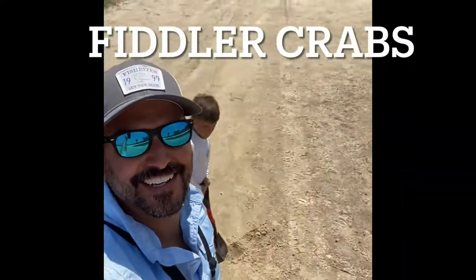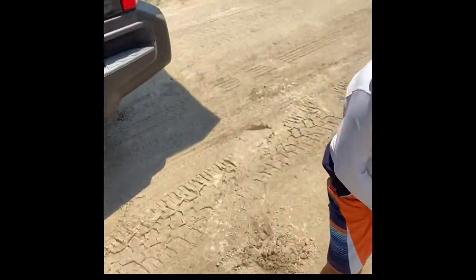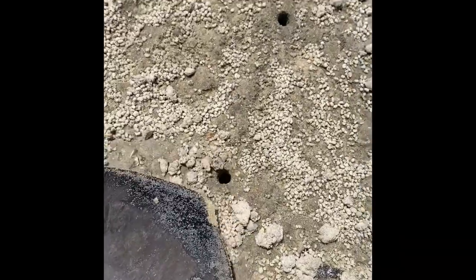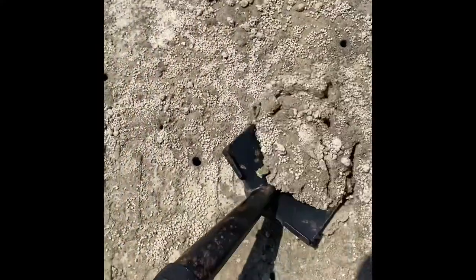All right. We're going to catch some fiddler crabs. Right, Dean? Let's do it. Can you do it? Yeah. Okay. So here's what we're going to do. There's tons of these little holes right there. So you just want to go underneath it here, pop it up, dig around, see where the fiddler crab is.